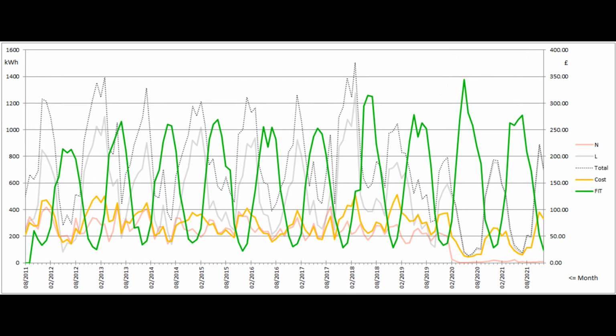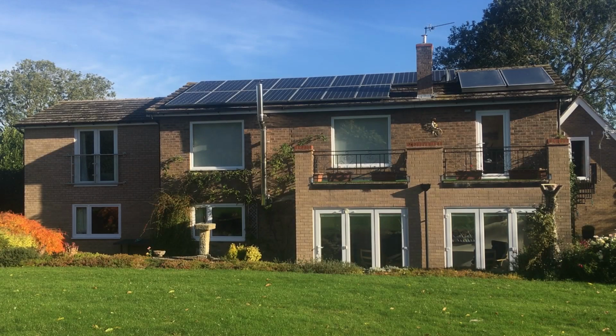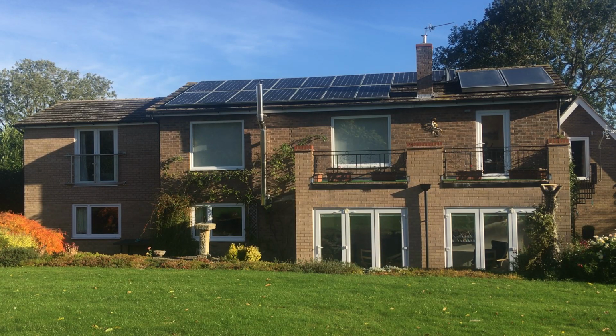The monthly electricity bill, shown by the yellow line on the right-hand scale, was slightly down on last month, but up on last December due to the tariff change in March. The green line shows the feed-in tariff for the southwest array's generation and is the lowest monthly contribution up to now. That's all for this month's report, and it's the last narrated report that I plan to do.